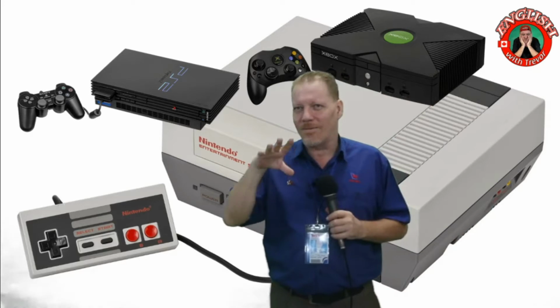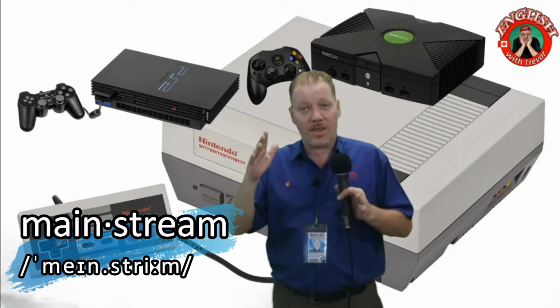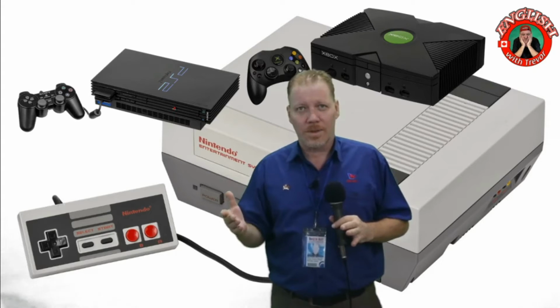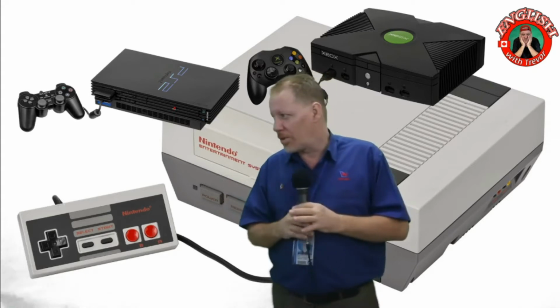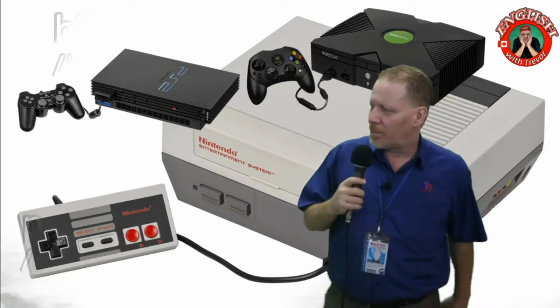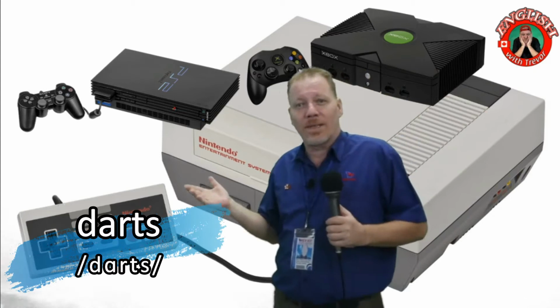So once video games were becoming so mainstream in shopping malls, some places actually opened up what they're called gaming rooms. And that's what they would do. They would just fill it up with all kinds of games, maybe pool tables in some places, darts, anything to do with games for entertainment.